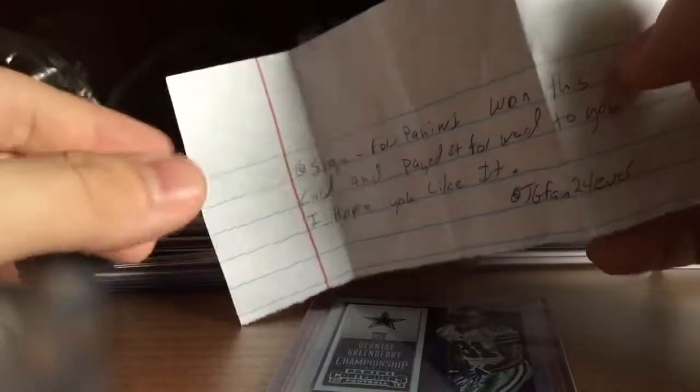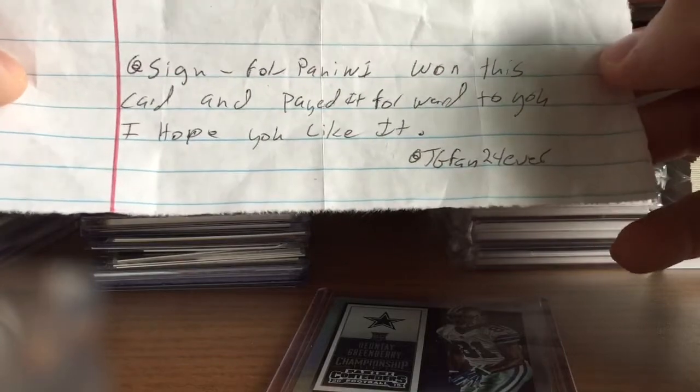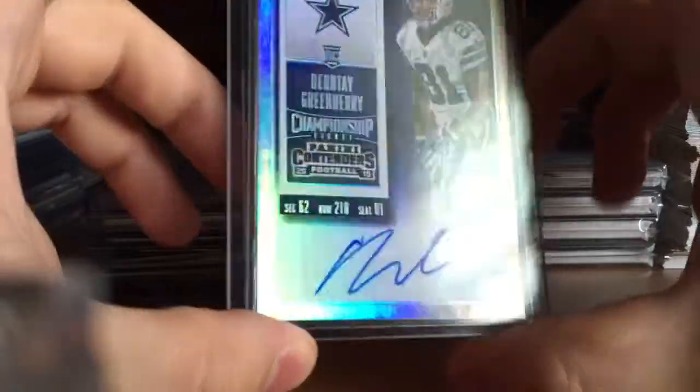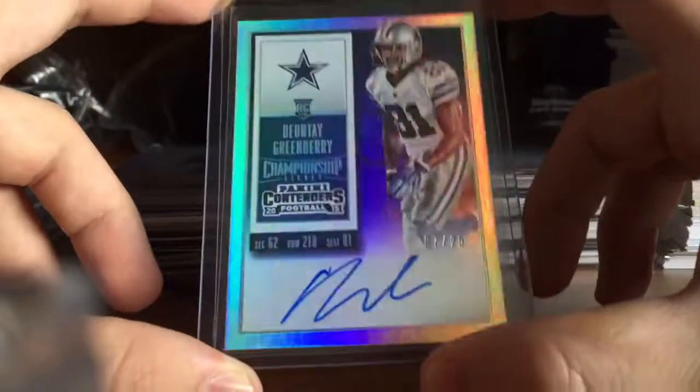And then Tom hudsonfan15 sent me a text saying that there's going to be something in the mail for me. And I guess you won a contest off the Knights Lance. The user is tgfan22 forever, which is pretty cool. Pretty much the note says just pass it on, pass it forward. Keep passing on the cards for people to hook up their PCs with. So he hooked me up with this. Devontae Greenberry, number 25, Contenders, SP Auto, so really cool foil rainbow. Looks gradable. We're going to see how he does this year. Possibly send it in to Beckett.